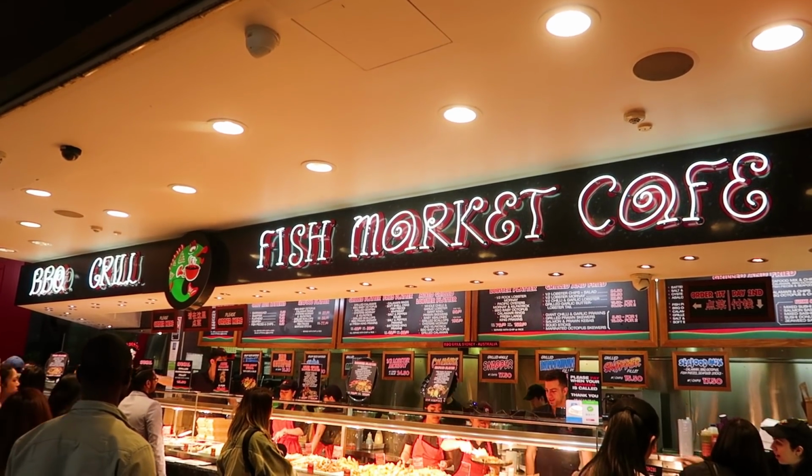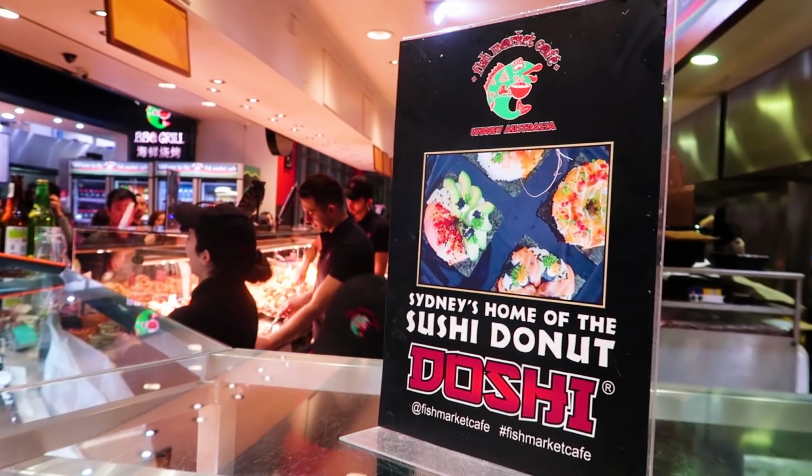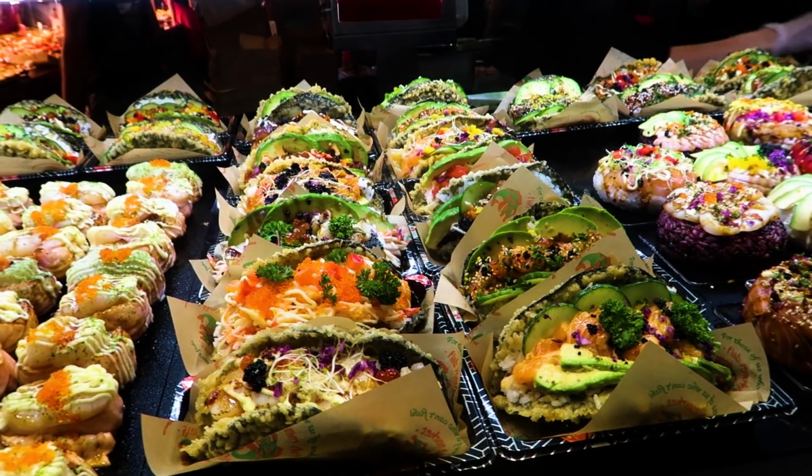And last stop, I went to this barbecue grill place where they specialize in cooked seafood, and I found that they have a small corner that sells sushi donuts. Looking at all these interesting shapes and colors, out of curiosity I just got something from there.